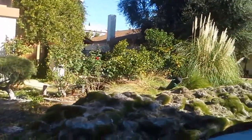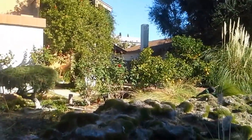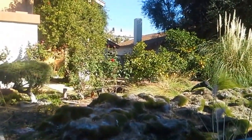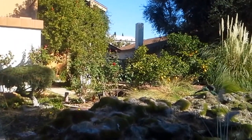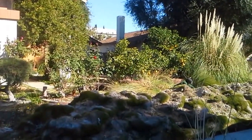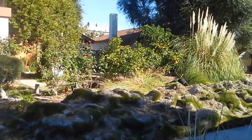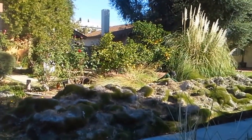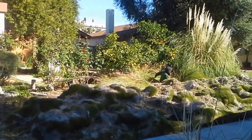And as it goes for watering, he waters very infrequently. Everything here in the garden has been established, so if it doesn't rain for a long time, he may water once every 2 weeks is what he says. So here's the front. Hope you enjoyed it. Let me take you out back and show you what he's got going on there.